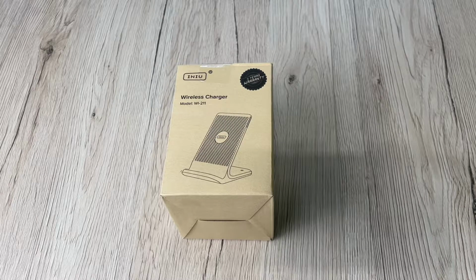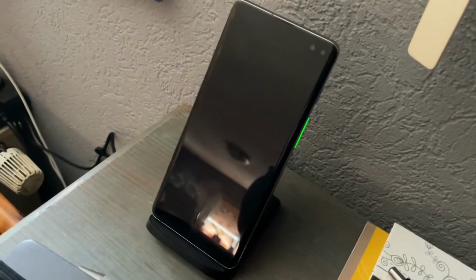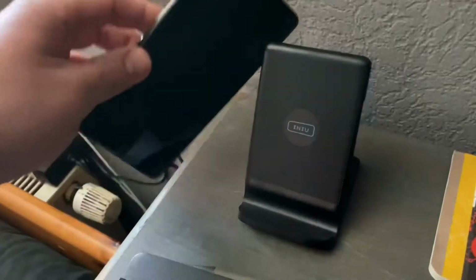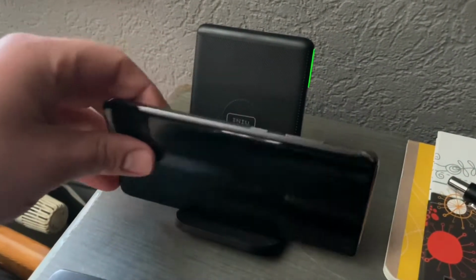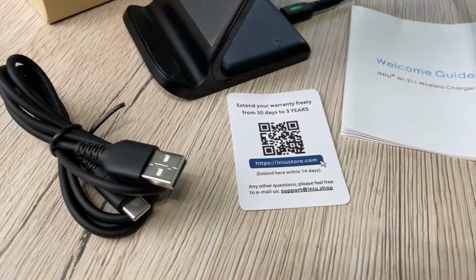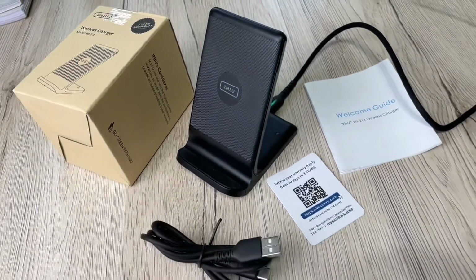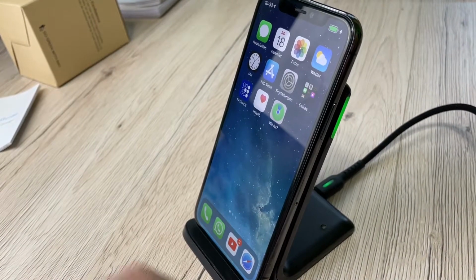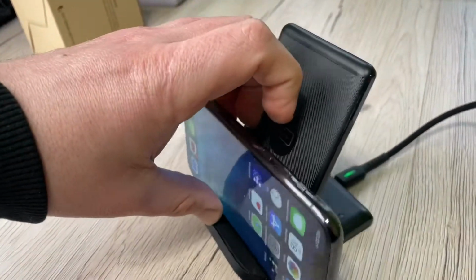Today, let me introduce you the INIU Wireless Charger. It is a 15-watt powered QI certified fast wireless charging stand with sleep-friendly adaptive light, and it's compatible with, for example, iPhone 12 Pro, 11, down to the 8 model, the iPhone 8 Plus models too, Samsung Galaxy S20, S10, Note 10, Google, LG, etc. All kind of device which contains the QI standard can reload on that awesome wireless charger.